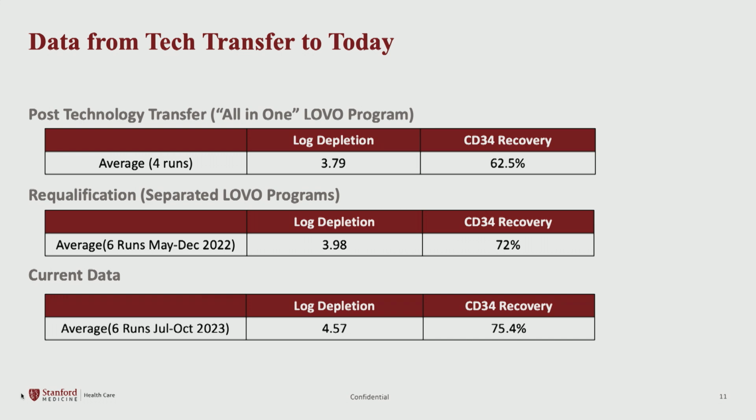So now, second half of 2023, our last 6 patients. So this is the team now getting comfortable with the process. They're becoming more proficient. They're becoming faster. So we haven't changed anything, but our last 6 patient runs, our log depletion went down to 4.57. Our recovery is about the same as 75%.